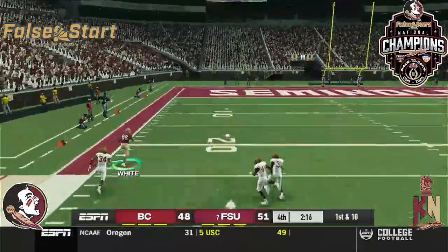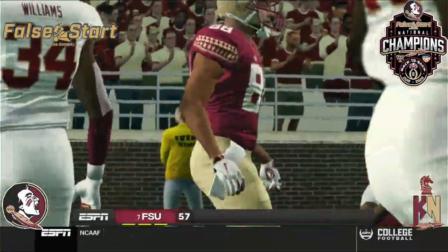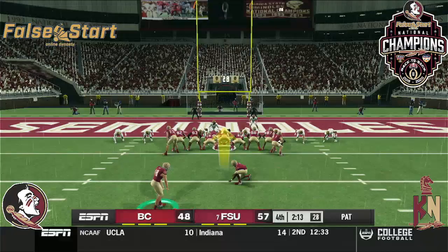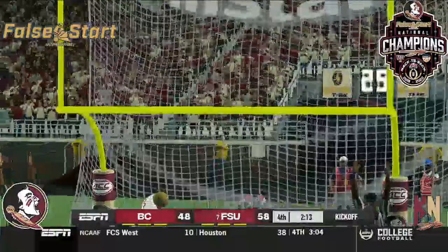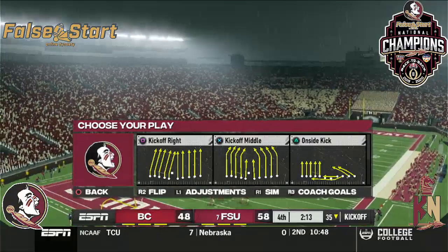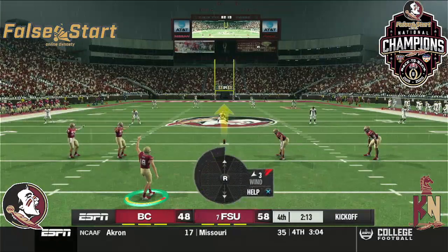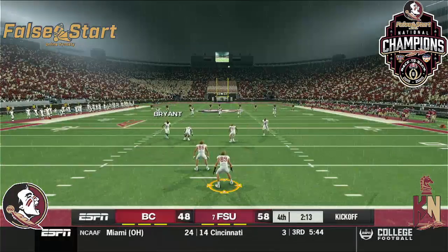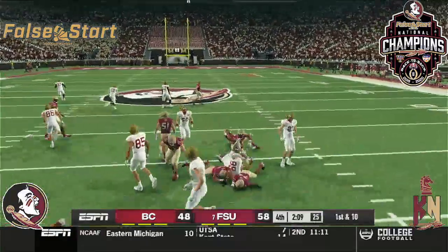Fires out to his wideout. To the 20, the 10. Touchdown, FSU! And he converts the extra point. Florida State is lining up to kick this one off. He'll take it from the 2. They'll bring him down at the 28-yard line.